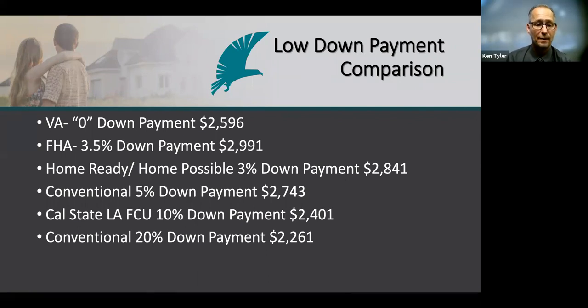The conventional 5% down is $27.43. The Cal State LA FCU 10% down is only $2,401. I mean, you can see what a great program that is. Conventional 20% down is $2,261. So as you take a look at these, it's going to dictate how much money you're able to save to qualify for these different programs.